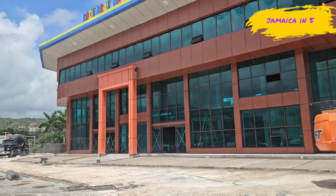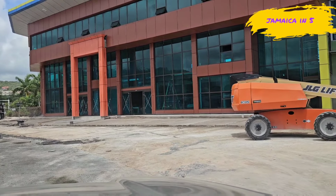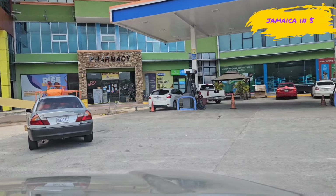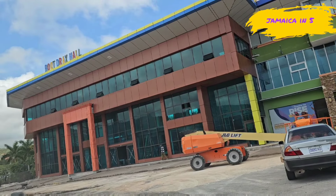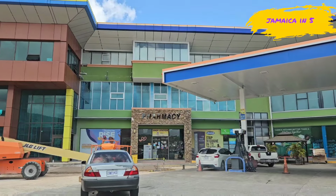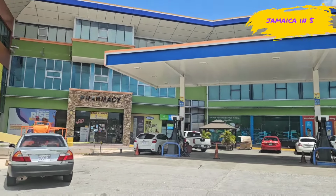And because there are so many homes here now, the infrastructure is going in. Like, this was the first gas station in Drax Hall. No, there was another one. Restaurants are going up. There's a KFC, a Starbucks, a Sakura in Drax Hall. And there are about 20 commercial buildings. Some of them are going to be plazas going up in Drax Hall. And they're all rented out, or most of them are rented out. As you can see, it's a large gas station.